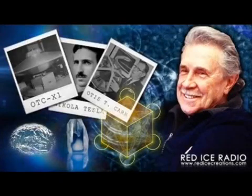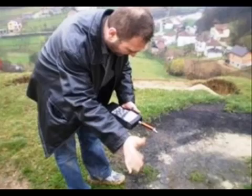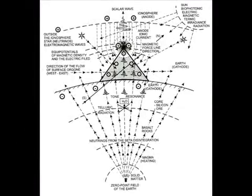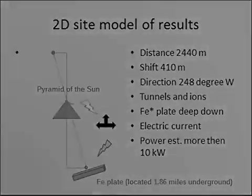This is the same frequency Ralph Ring discovered in his acoustical levitation experiments while in the military. Further experiments by Dr. Slobodan Mizdrak from 2010 to 2012 showed that the source of the 10 kilowatt ultrasound energy beam from the Pyramid of the Sun is a metallic plate beneath the pyramid, at a depth of 2,440 meters or approximately 1.86 miles.